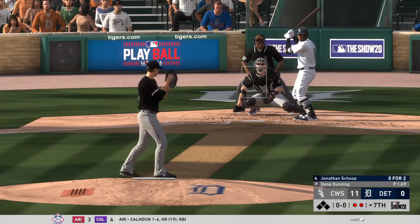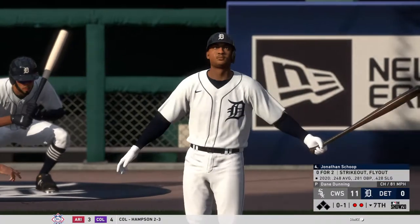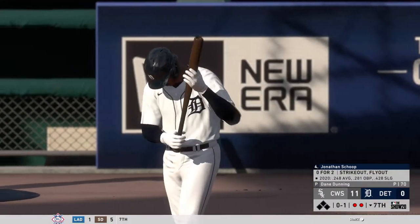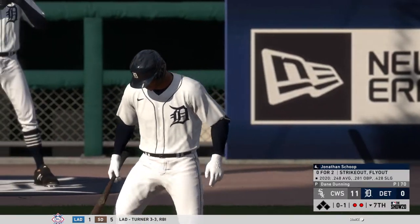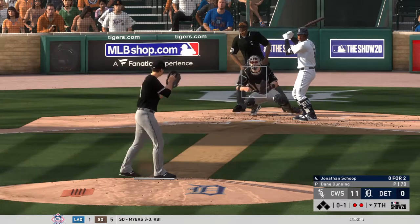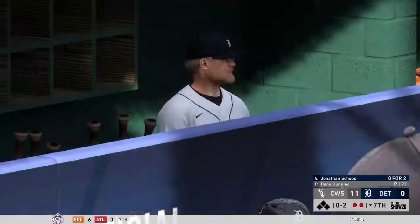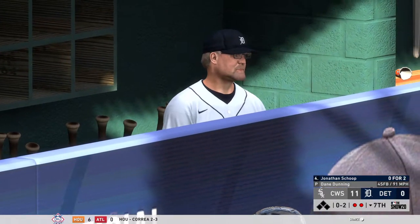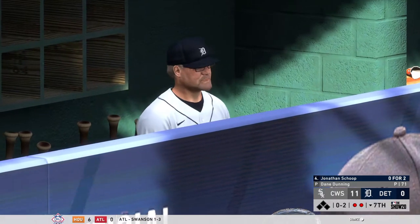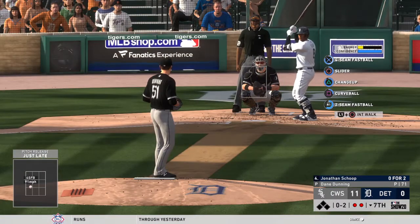Here's Jonathan Schoop now. He'll get caught chasing a bad one there at strike 1. He's 0 for 2 in the ballgame so far. The windup and the 0-1. That's taken. Now it's 0-2. You know, over the course of a full season, you're going to have some clunkers, and this certainly looks like one. By the look on the manager's face, he's going to probably call a meeting after this.